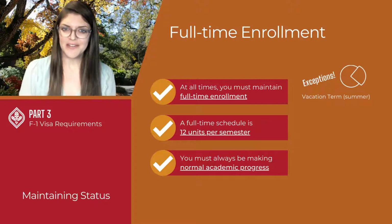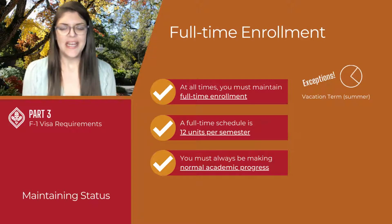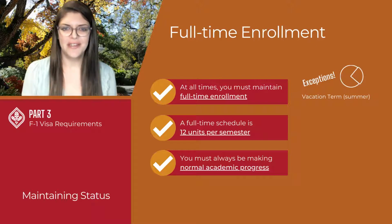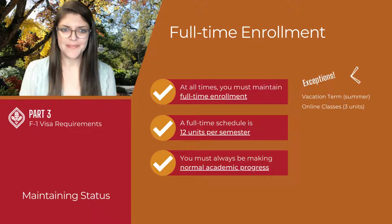There are limited exceptions to this requirement, including vacation. If you're admitted to SRJC for summer session and it's your first term of study, then you must enroll full-time in a minimum of 6 units. But after that, summer term is your annual vacation, and any enrollment in summer classes is totally optional.